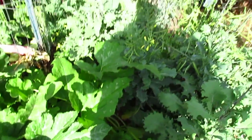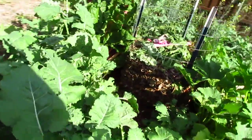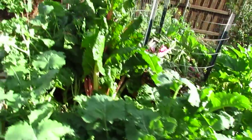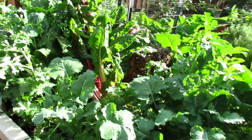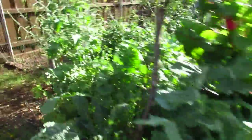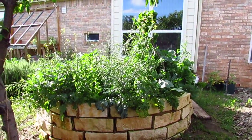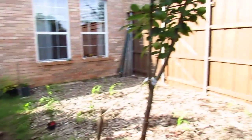So hopefully the sun's starting to come out, and hopefully it gets a little warmer, and these problems go away. I haven't had to water the garden this year. That's how humid it's been. Anyway, let's move on here. Let me give you a little look of what the garden looks like. There you go. And here's a pear tree.